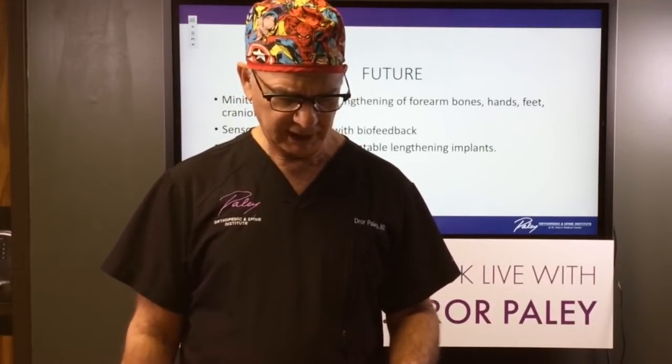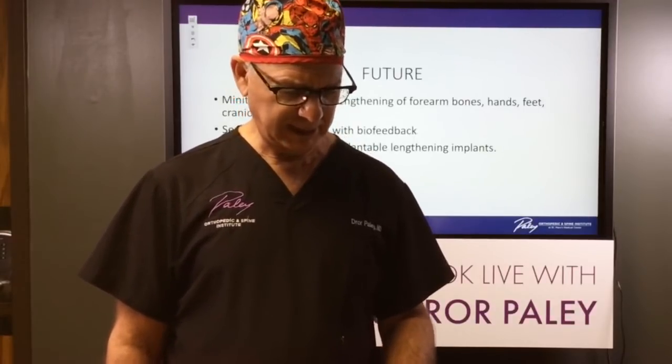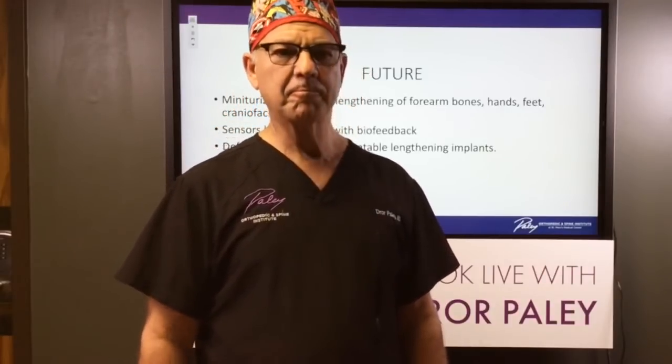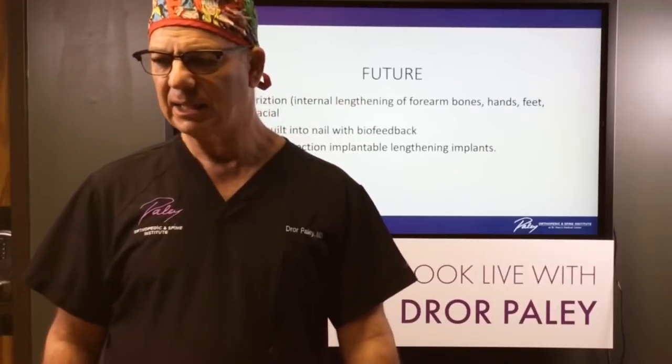When can we expect sensors to be installed inside the lengthening device? So I can tell you right now, there's a couple of companies working on this, with devices that could see the light of day maybe in 2022 at the earliest.